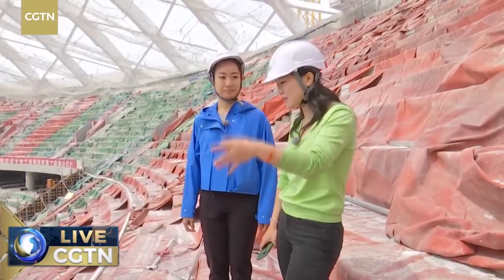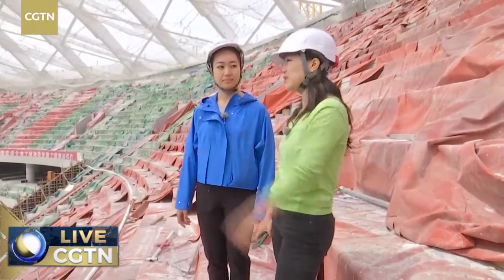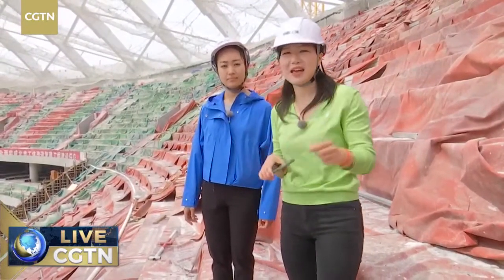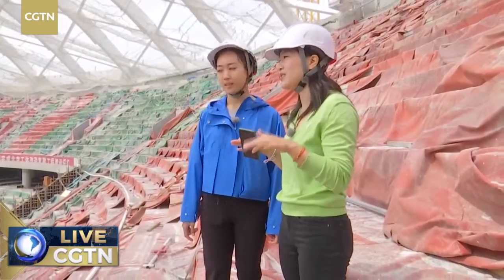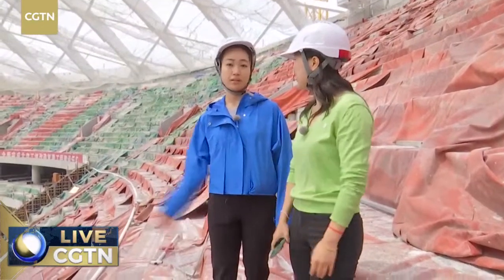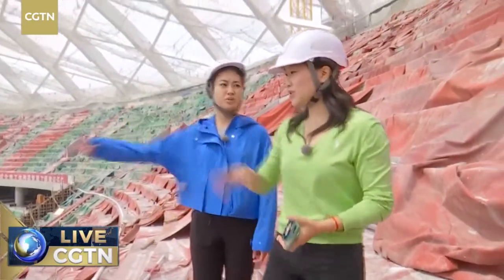I mean, there are the famous places like Qingdao, Dalian, or Guangzhou, where they have really good teams, or Tianjin, which is closer. So definitely check that out. But this is where the main opening and final will be. Yeah, and afterwards it will be the home base for Beijing Guoan, definitely. Definitely, and also a new stadium.